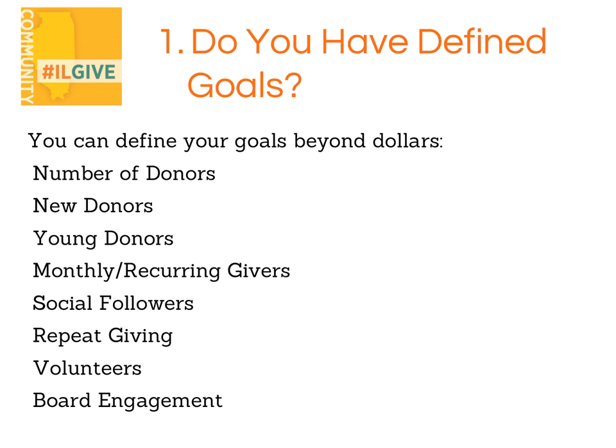All right, so let's jump into it. Do you have your goals defined for the day? The obvious goal could be in terms of dollars raised, but that's not the only thing I'll Give community is good for. We find that about 80% of organizations acquire new donors on the day of. So acquiring new donors and expanding your donor base could be a goal for the day.